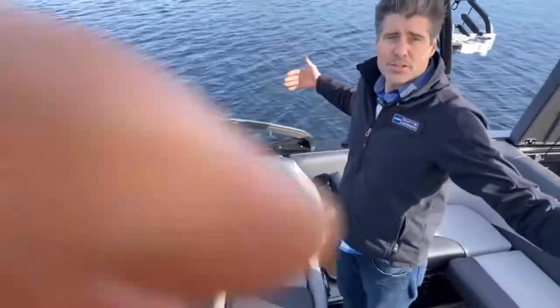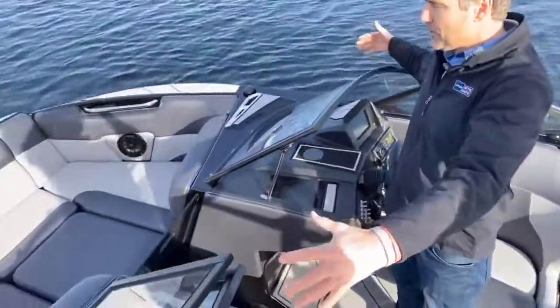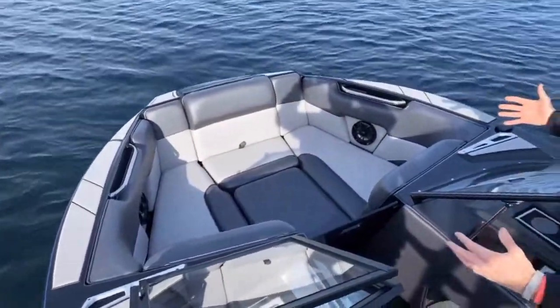Some of the design features that we love about the 2021 Moomba Mondo is the space that they've designed into this boat. It's more of a cab forward design. You'll see the windshield is pushed slightly forward, and it's a 102-inch beam. So it's a wide boat, and that width carries very far forward. So we get a wide windshield area carrying into the bow, giving you this wide hybrid style bow design.